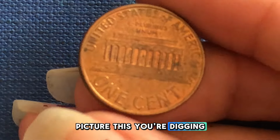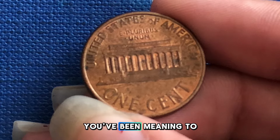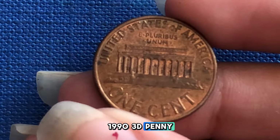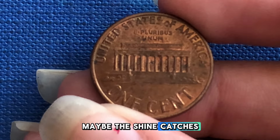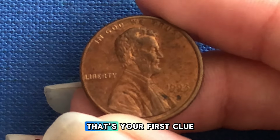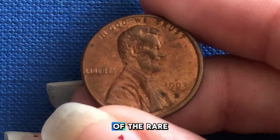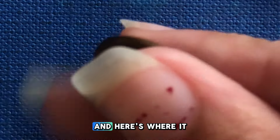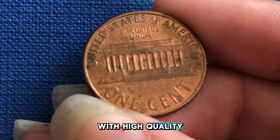Picture this. You're digging through an old box of coins or checking through that drawer full of change you've been meaning to sort. You spot a shiny 1993 penny. It looks different, almost too perfect. Maybe the shine catches your eye. Maybe the color looks deeper, richer. That's your first clue. This might not be your everyday coin. It might be one of the rare proof coins that slipped out into circulation by mistake. And here's where it gets crazy. The coin we're talking about wasn't just minted with high quality.